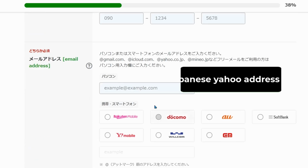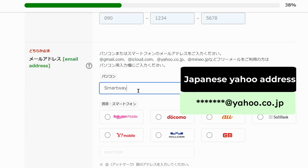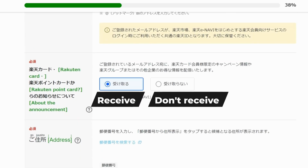If you are a Yahoo user, note that Japanese Yahoo is different from Yahoo US. So, you need to open a separate Yahoo Japan account. I wouldn't advise you to get point card notifications because you can check your points on the app.